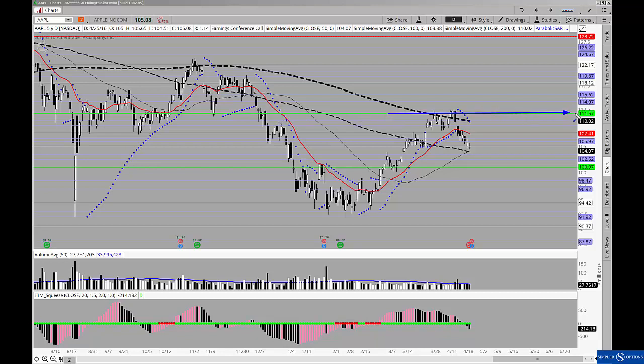We've got about a $5 expected move, and it looks like a very nice range here from $100 to about $111, with a close at $105 that lands us almost exactly in the middle of the range technically, and market makers are telling us they're looking for about the same type of move.